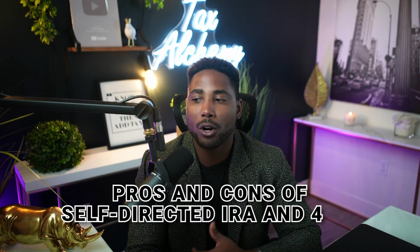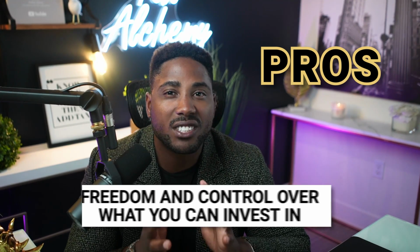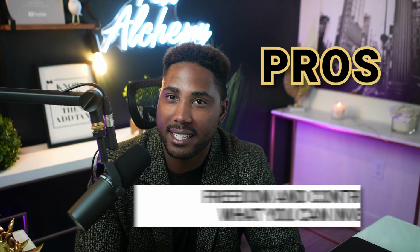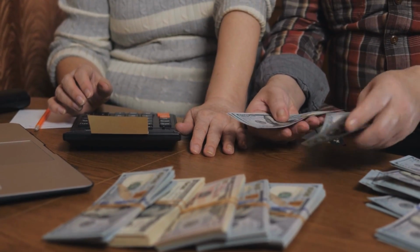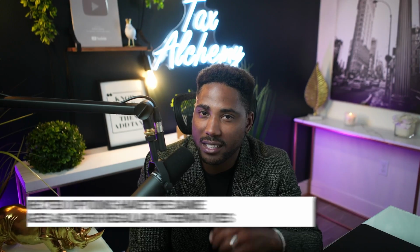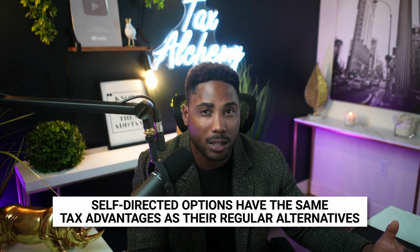But what are the pros and what are the cons of using self-directed IRAs and 401ks? One of the number one pros to using these types of accounts is the advantage of self-directing the money. This gives you more freedom and more control over what you can invest in. So if you're someone who prefers to invest in alternative assets, or if you are just someone who likes to control how your money is invested, then either of these options can be great for you. Additionally, self-directed IRAs and 401ks have many of the same tax advantages as their regular alternatives. So you will not miss out on the tax benefits of 401ks and IRAs if you go with the self-directed options. But here are some of the cons to be aware of.